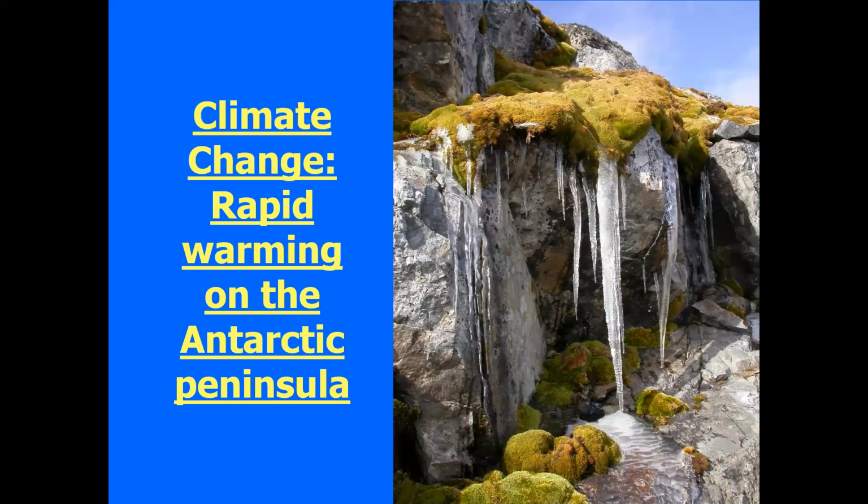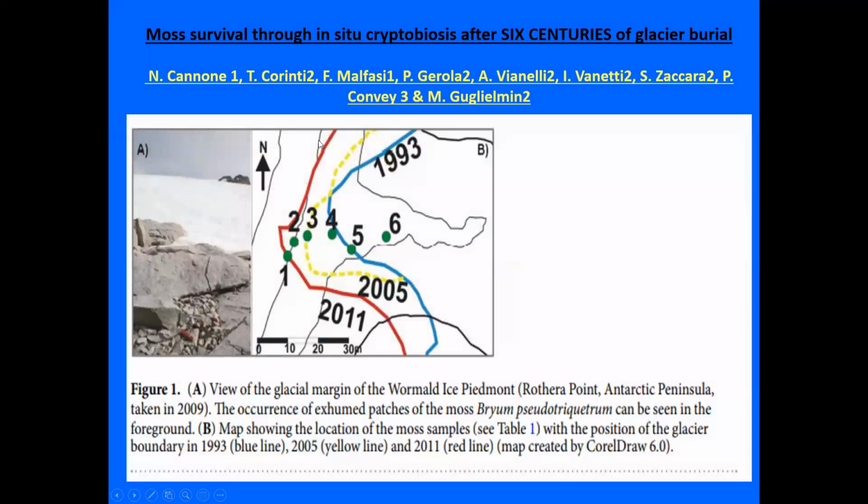We're just going to jump quickly back up to the south. Oh, I've lost a slide somehow.